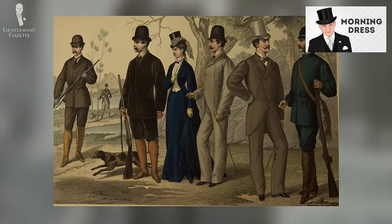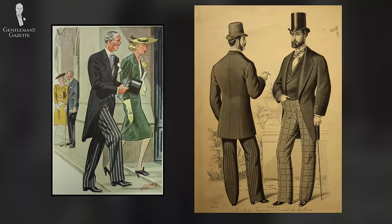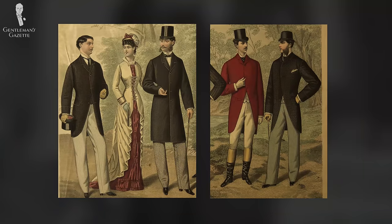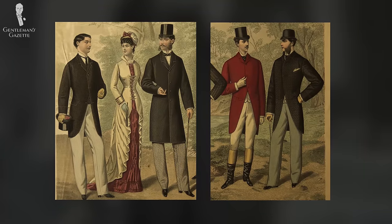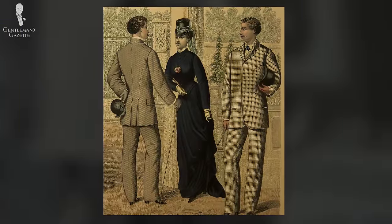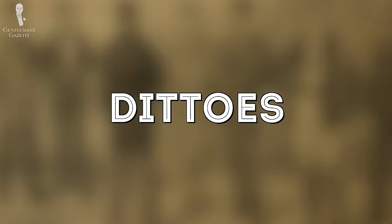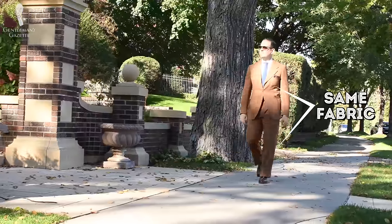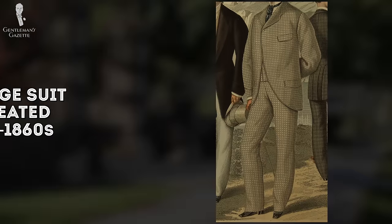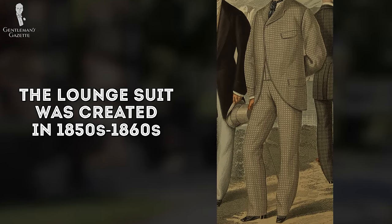While frock coats and morning coats could technically be worn with a matching pair of trousers, more often they were worn with contrasting trousers. Still in a darker color scheme, but nevertheless, they weren't made out of a matching fabric. On the other hand, the lounge suit consisted of top and bottom of matching fabric. Because of that, it was also known as dittos, which is derived from the term ditto, which means same fabric for top and bottoms. The lounge suit was originally developed in the 1850s to the 1860s in Scotland.